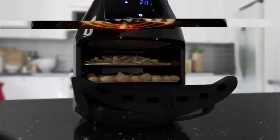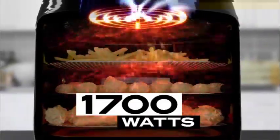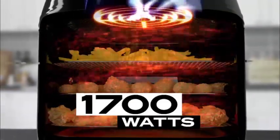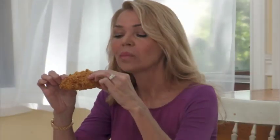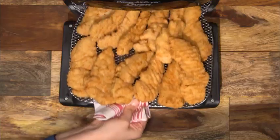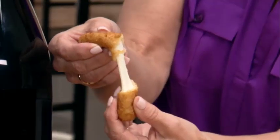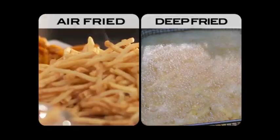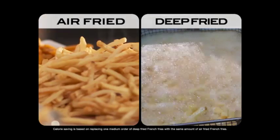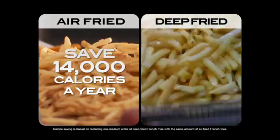What's the secret? Our stainless steel airflow racks and 1,700 watts of rapid air technology fries food with a whirlwind of superheated air for that great crispy fried taste without all the added fat and calories. Air fried chicken strips, wings, and tasty sea salt curly fries. And all made with that amazing fried food taste without the guilt and up to 70% less calories from fat compared to deep frying. If you switch from deep-fried to Power Air-fried oven fries just once a week, you could consume 14,000 less calories per year.